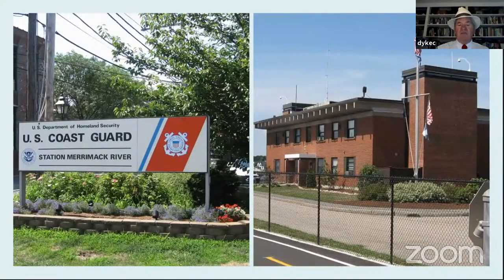This is the last slide for the day. I think I could have talked for an hour today because since I wrote the book about the Coast Guard, I've done a lot more research and I have a lot more to talk about. But we are at about the end of the session. Here is the Coast Guard Station Merrimack River in Newburyport. And as we say, it hosts about 26 coasties.